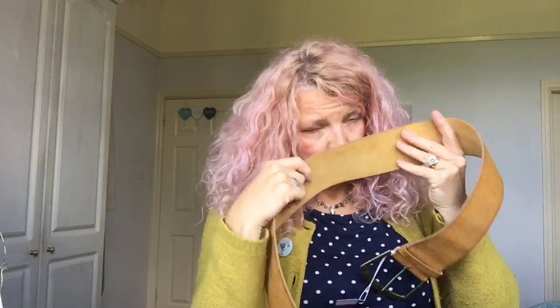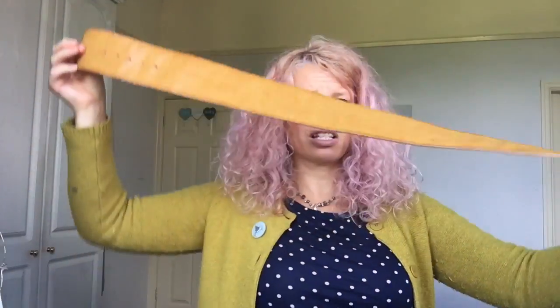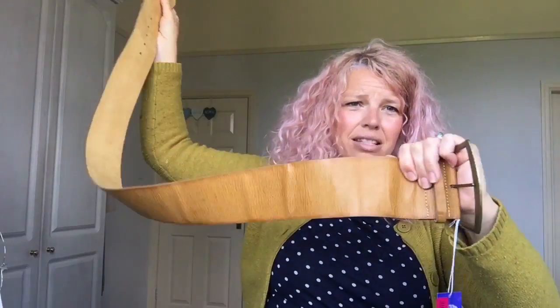From Cancer Research. I had a right good day in Cancer Research, and it's not real leather, I think, anyway, and it's just a mustard big belt. There isn't really a lot to say, is there, about a belt, and it's got a big gold buckle. It's a belt with a buckle. But yeah, I just thought that that would change quite a few outfits.